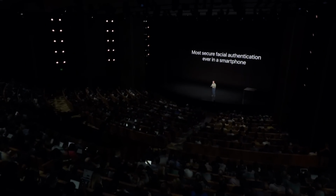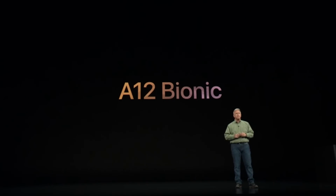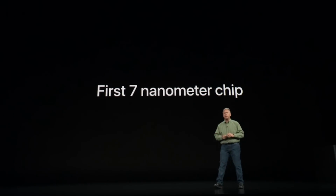Now, powering Face ID and everything we do on the iPhone is our A-series chip. And the team has worked so hard to make every generation of the A-series chip better than any ever in a smartphone, and this year is no exception. What the team has done is truly, truly breakthrough. It's called the A12 Bionic. And the A12 Bionic is the industry's first 7-nanometer chip, and that's a huge breakthrough.